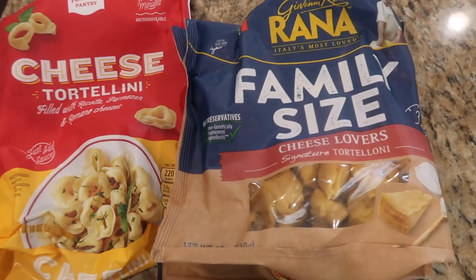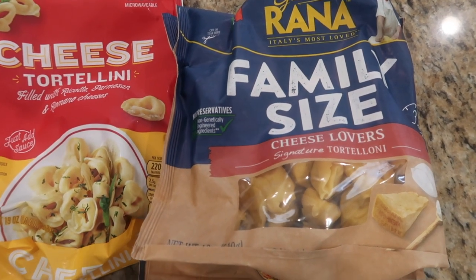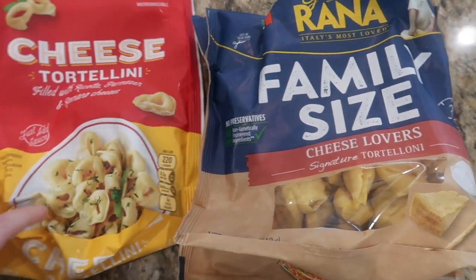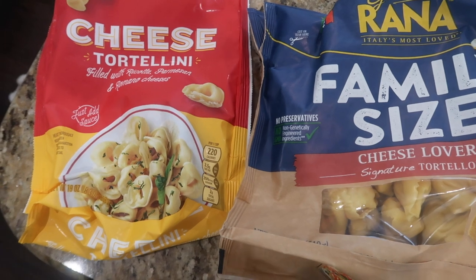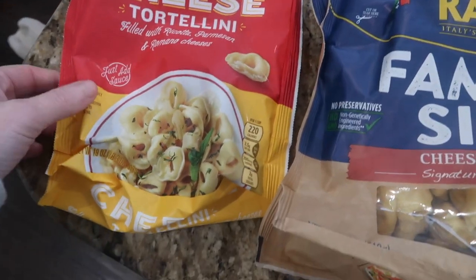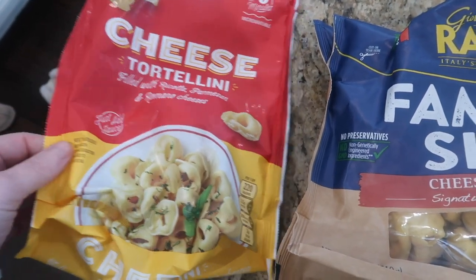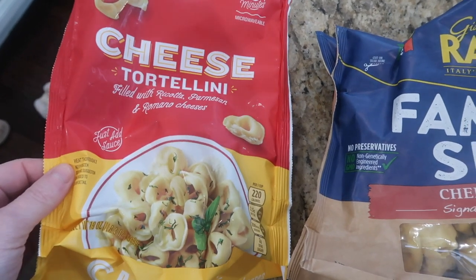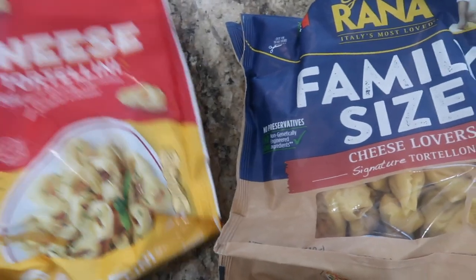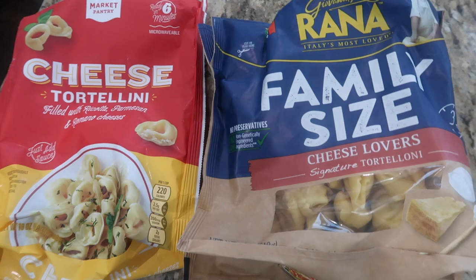So the original recipe called for refrigerated tortellini, and when I did my Walmart grocery pickup, they did not have two of these. So what I ended up doing, I just did a Target pickup because I had the twins and I didn't feel like going in. I got the frozen cheese tortellini, and the recipe says that you can just slightly cook it, so you don't want to overcook it, and then you can use frozen with the refrigerated. So that's what I did. I kind of combined the two different kinds.